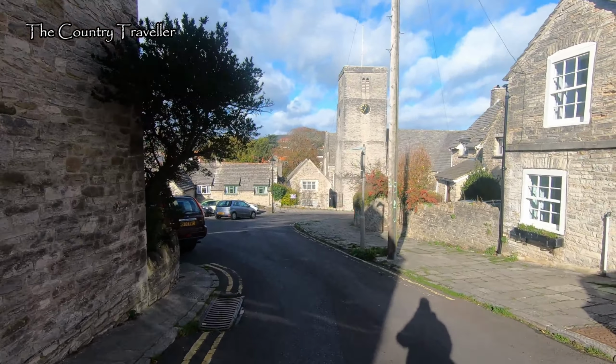This was originally the centre of the very small hamlet of Swanage, and this is the mill pond. It's fed by a natural spring. I believe that this is the old mill building, now split into two properties. It hasn't changed a lot in the last 100 years.